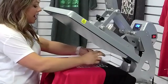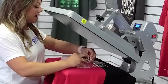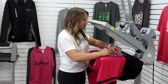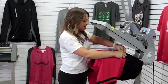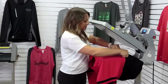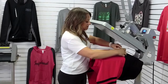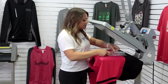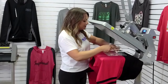All right, so we did have some lifting, and it's okay that this happened, right? We can actually place this right back down on the garment and reheat apply it. Sometimes this can happen if you are doing the second tack, and it's totally okay. So I'm actually glad that this is happening so that you guys can see that this is totally normal. All I'm gonna do is just place my carrier back down, make sure the heat transfer vinyl that didn't apply goes back in place where it should.